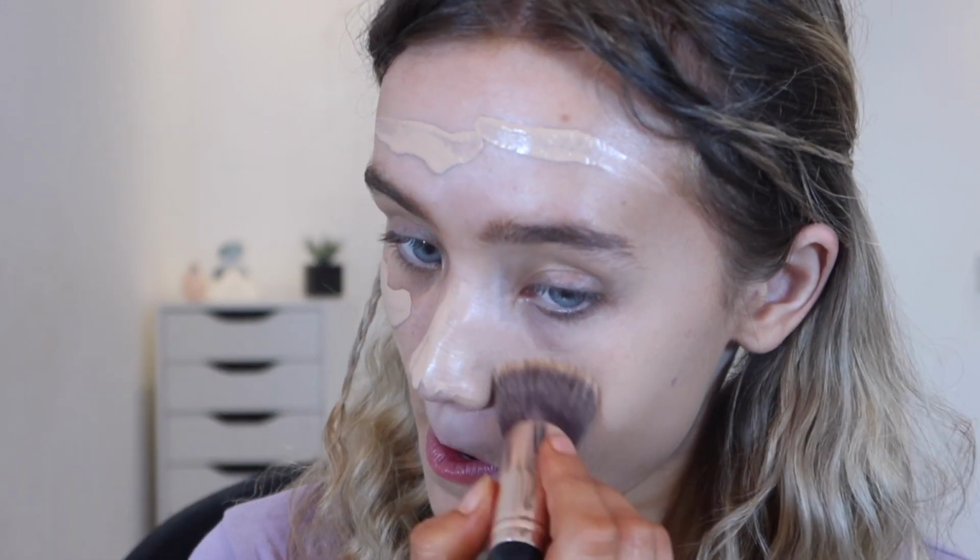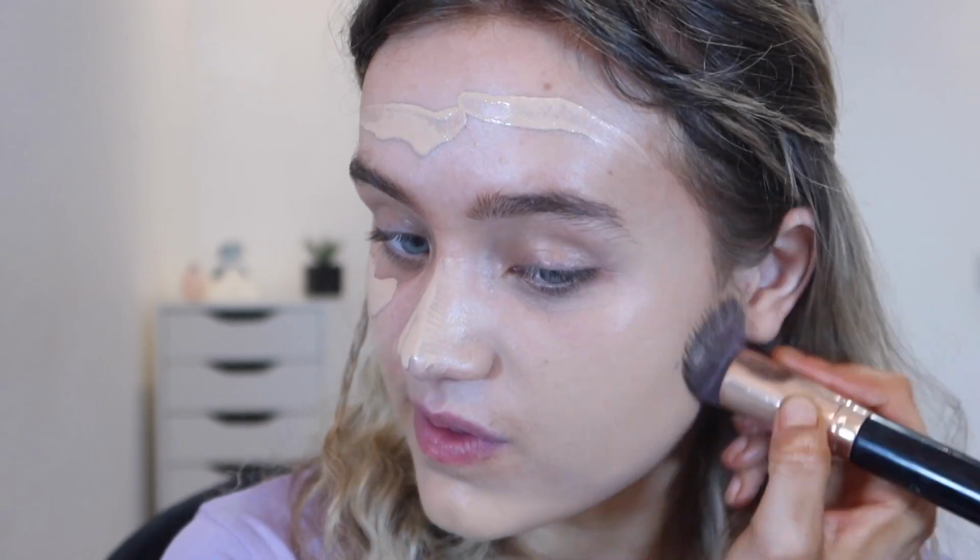Yeah, it's quite a mattifying one. I do think it says matte on the front. Yeah, it does say matte on the front. It is a very mattifying one, but I think it looks really nice with that primer underneath. Like, it is blended in effortlessly.